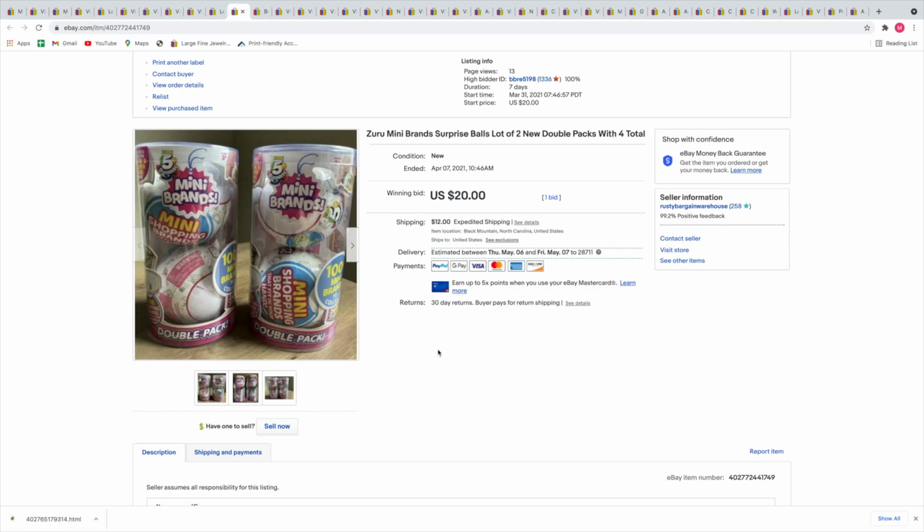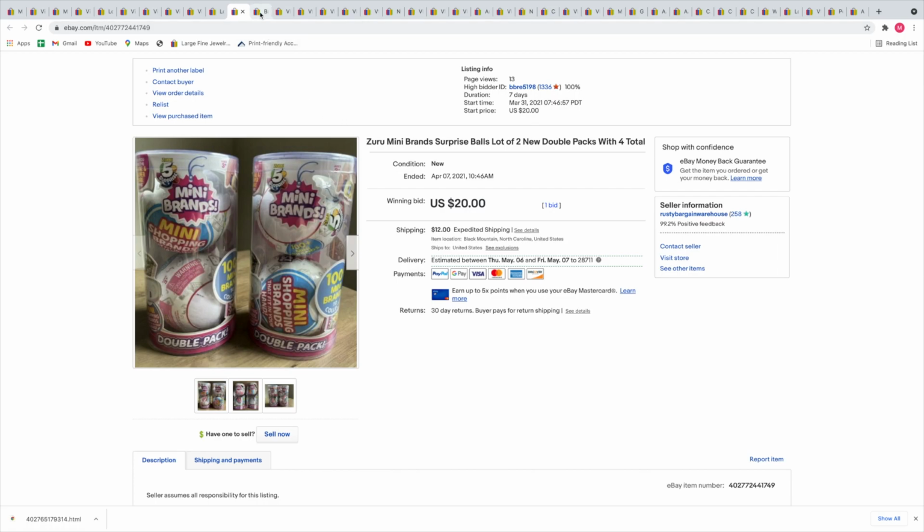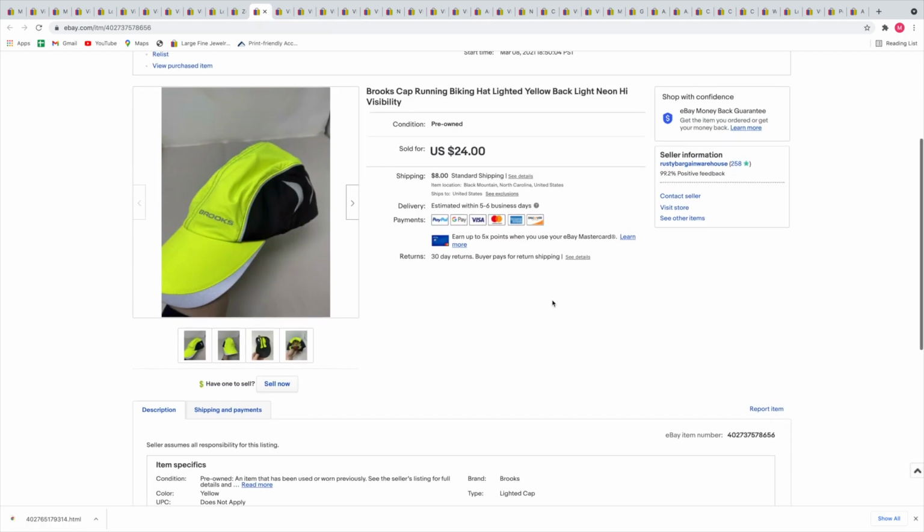But I've sold almost all of them. I had 20 some of them, and now I think I've only got 1 or 2 left. Had another one sell yesterday, as a matter of fact. So I sold 3 or 4 pairs of these this month alone. 20 bucks, 1 bid.